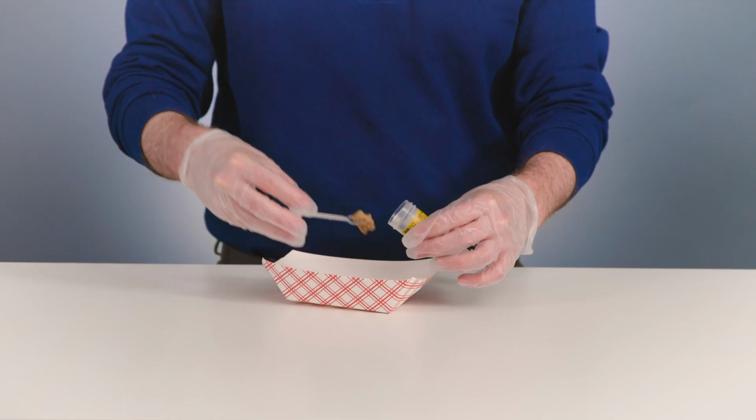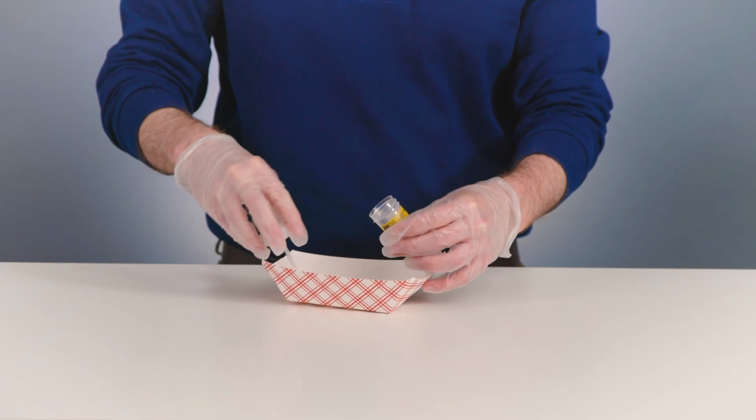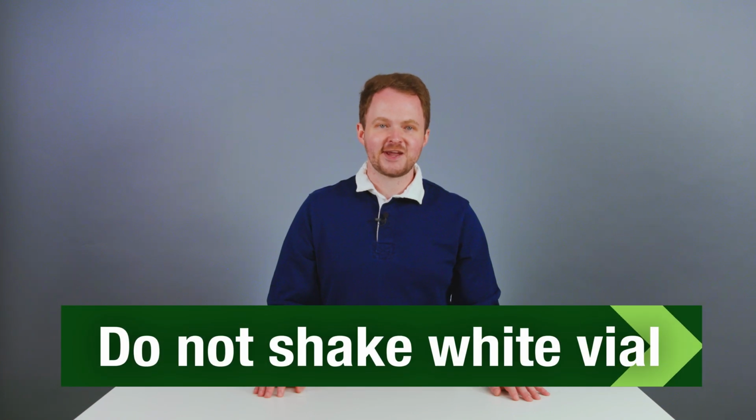For the white-capped vial in the separate day 3 bag, begin the test the same way by collecting the specimen and transferring it into the vial. However, you do not need to shake this vial because it does not contain the preservative.